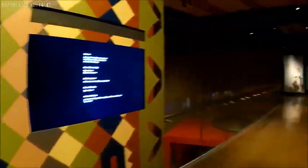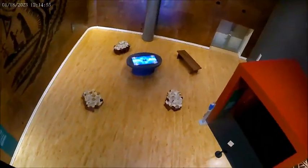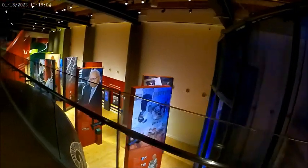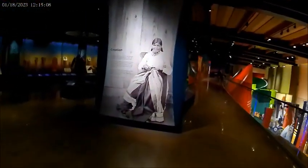Okay, well, let's make our way. That's where we just came from, down there. So let's venture forth. Guess what we got? It's kind of dark up here, so I don't know how well this is going to come out.